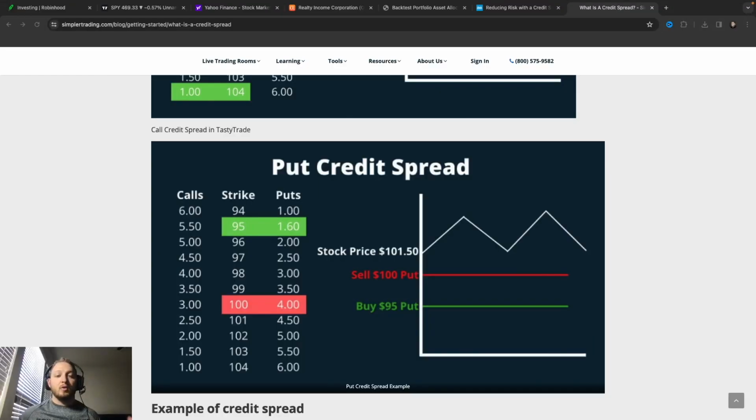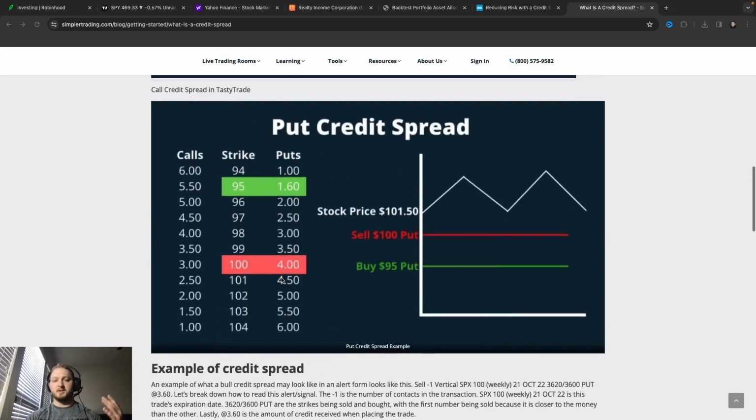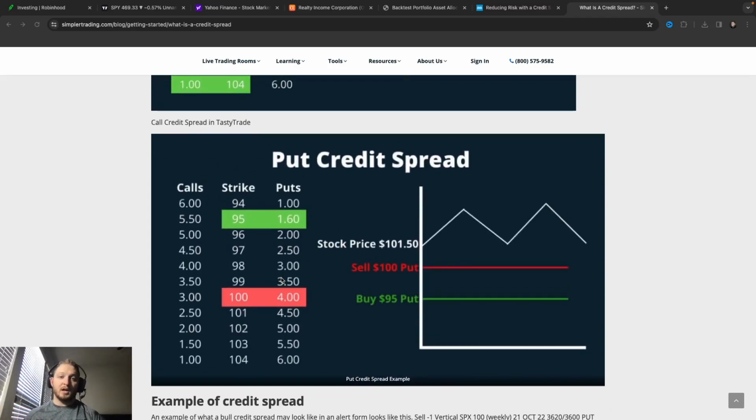Okay guys, credit spreads. There are two different things here you're going to look at: a call credit spread and a put credit spread. For any of you people that are new to trading and new to options, not only can you buy an option, you can also sell an option. Now, of course, there are different costs and everything associated with that.